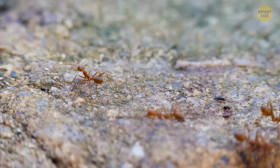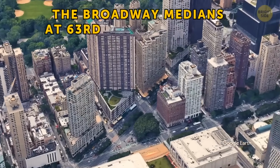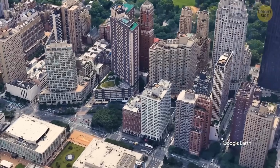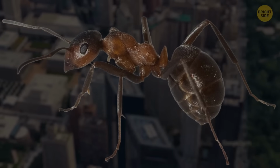There's a special type of ant that only lives in a small part of Manhattan. The Broadway medians at the 63rd and 76th Street is the area these crawling critters decided was the best spot for them. The Manhattan ant looks like it's from Europe, but no European species can actually match it.